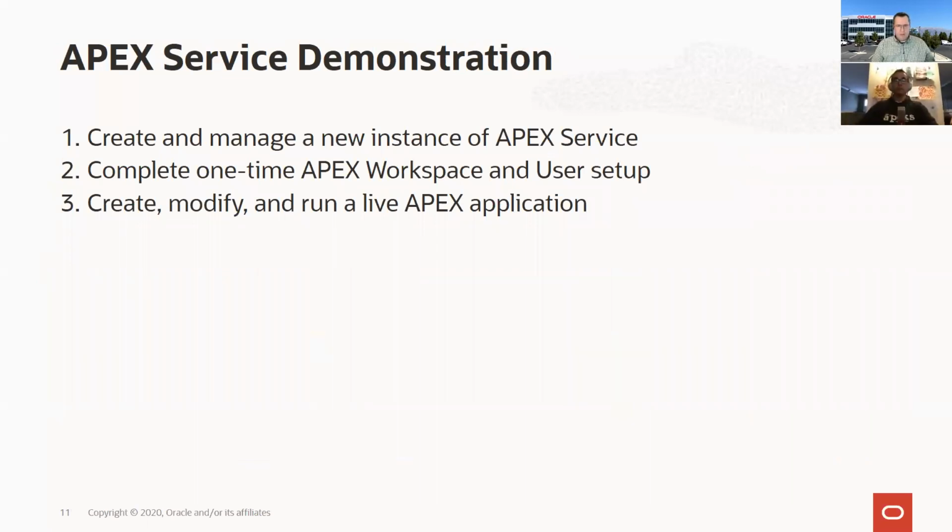Okay, now for the demo. We tried to put together a relatively end-to-end demo that shows you the complete picture. We're going to start by creating and managing an instance of this new Apex service. We'll complete some one-time Apex setup steps where you're setting up an initial Apex workspace and user account. This is something that you do with Apex running anywhere, whether it's running on an on-premises database or elsewhere in the cloud. It's just basic Apex stuff that you do once. And then once you've done that, it's very straightforward to create, modify, and run live applications. We'll show you a quick example application. We'll build an application from scratch, run it, tweak it, and then rerun it. And we'll end on that point.